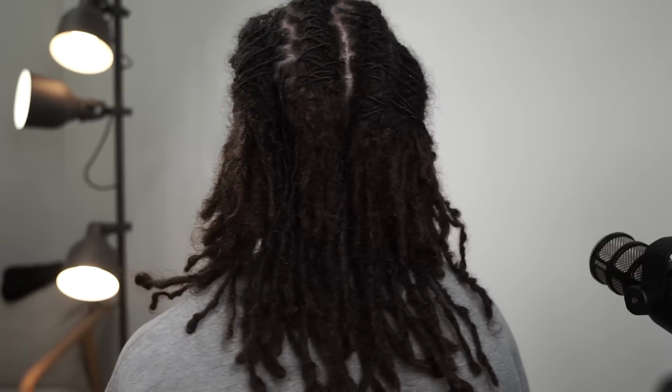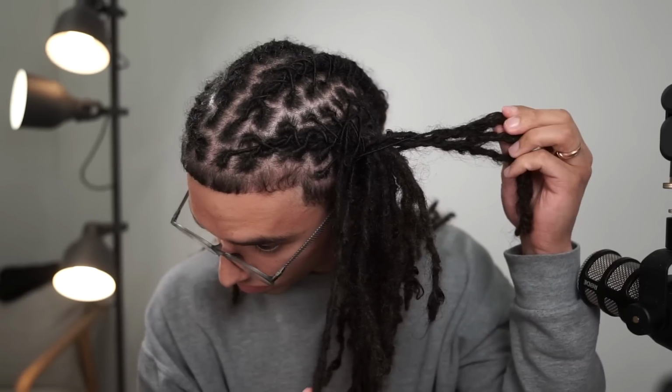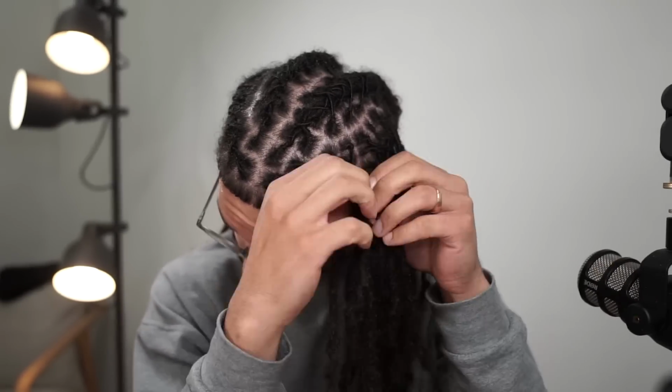All right, now it's time for the top. I'm just super excited to see what this looks like. Oh, it just feels so good to finally have it free. Bro, my hair is so long.